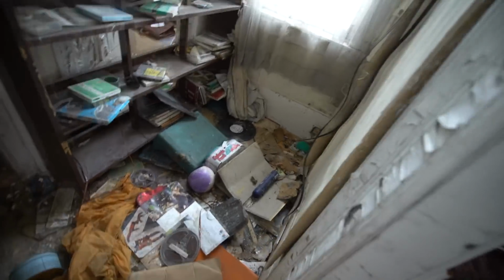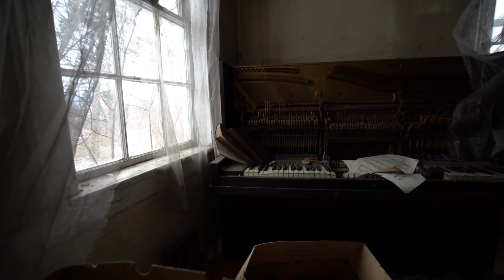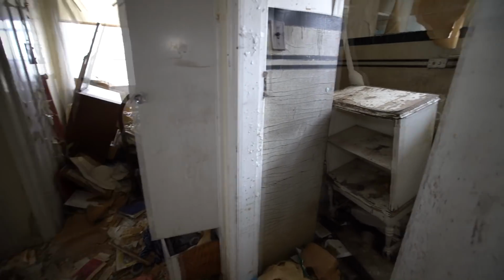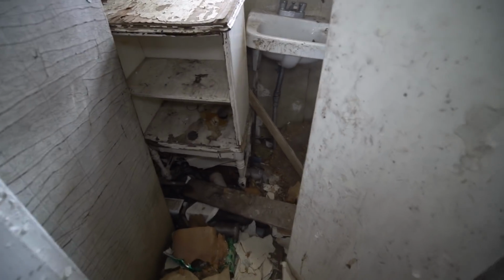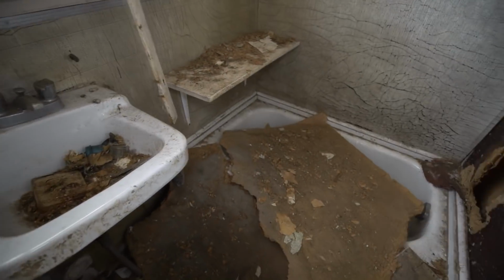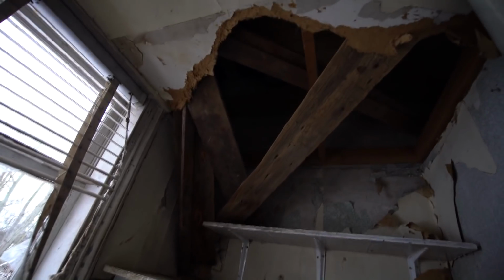Okay, I gotta be careful where I step here. This room is like a death trap. Okay, now these two back rooms, this is the room we just explored right there. And now we have what looks like a washroom, the only washroom we've seen in the house so far. Door's blocked, it's a little bit congested. There's a bathtub and you can see the roof has fallen in.